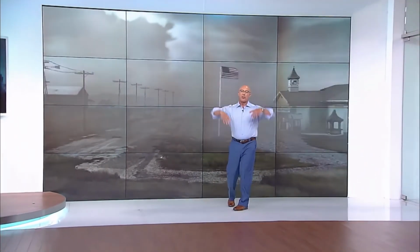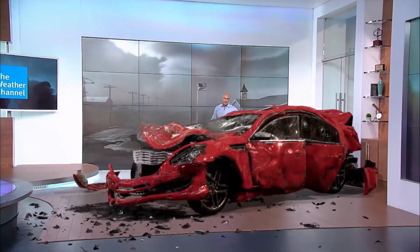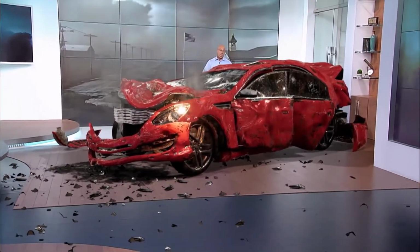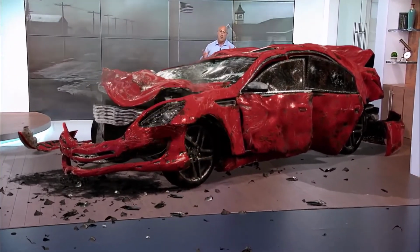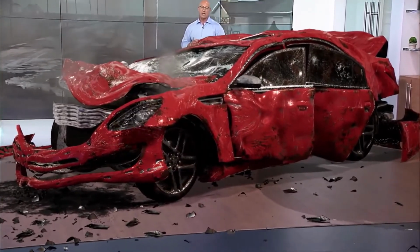Huge, heavy objects thrown into the air and carried several hundred feet. You gotta be kidding me. Look at this. This beat up 3,000-pound car. It was lofted by the tornado and tossed around like that piece of wood that we saw earlier. It could have come from a mile away. It's mangled. We got gasoline leaking out. That's even creating more hazards.